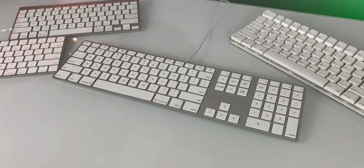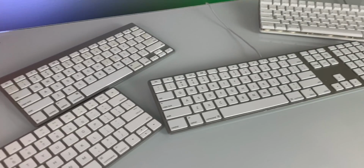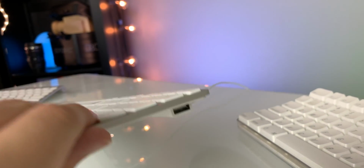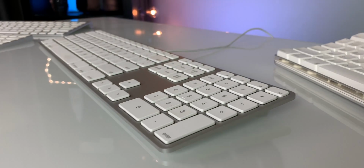So going back to it, what made this keyboard so popular? Well, it was the last number pad keyboard that Apple made until 2017 when they got rid of it. So it was very hard to come by an official Apple keyboard with a number pad. If you wanted something brand new, you couldn't do it. Another reason is that it was the last keyboard with USB ports. Even today, with the wireless version, there's no USB ports. This is the last keyboard that Apple made that had 2 USB ports. There's 2 right here on the side.